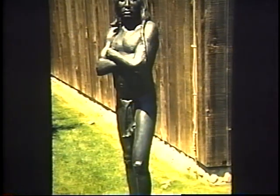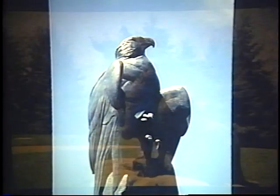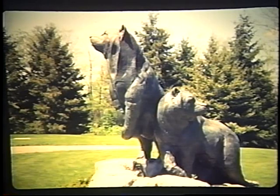And this is a Kiowa Indian by Richard Greaves. A little bandstand, a gazebo, I don't know which they call that. And this is a beautiful eagle out there. This is by Kent Uhlberg. And then we're going to go into a 19th century village. Bears, I don't have a name for the sculpture of those.